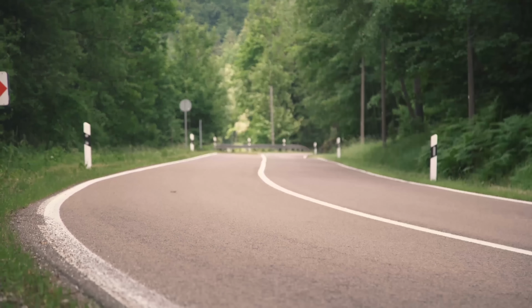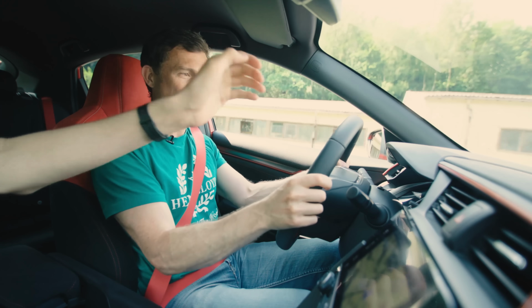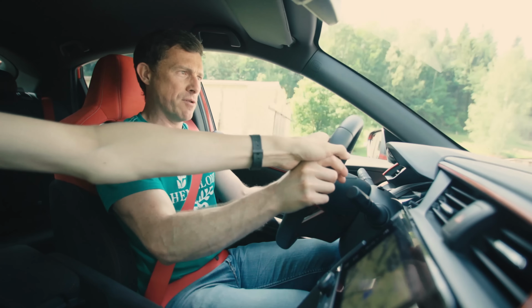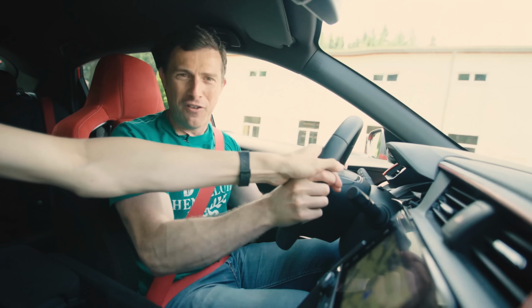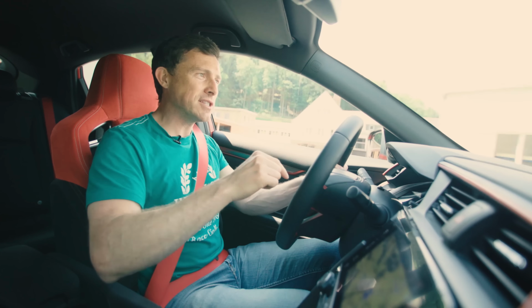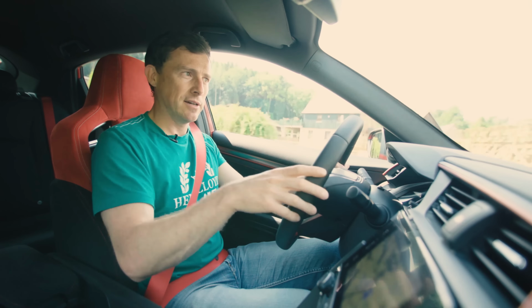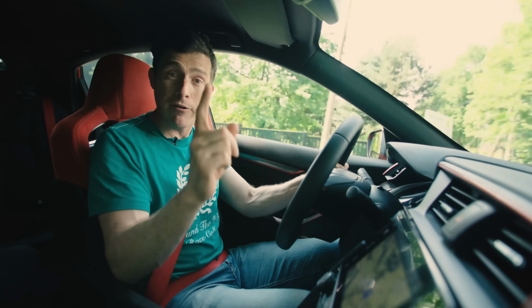Now, part of the problem with putting a lot of power through the front wheels only is that when you accelerate, it feels a little bit like someone's trying to wrestle the steering wheel from your hands. It's kind of like trying to hold on to a scalded cat. If you just let go, thank you very much. Honda's engineers have tried to get around that by fitting this car with some clever suspension geometry. Now, I don't really know exactly how it works, but apparently it does work.